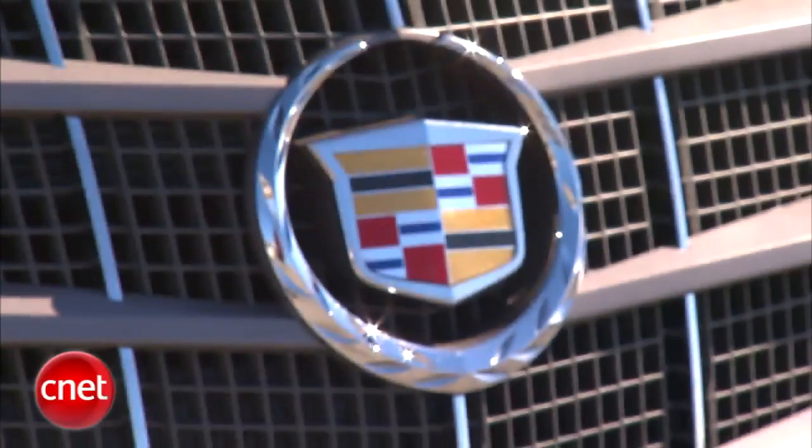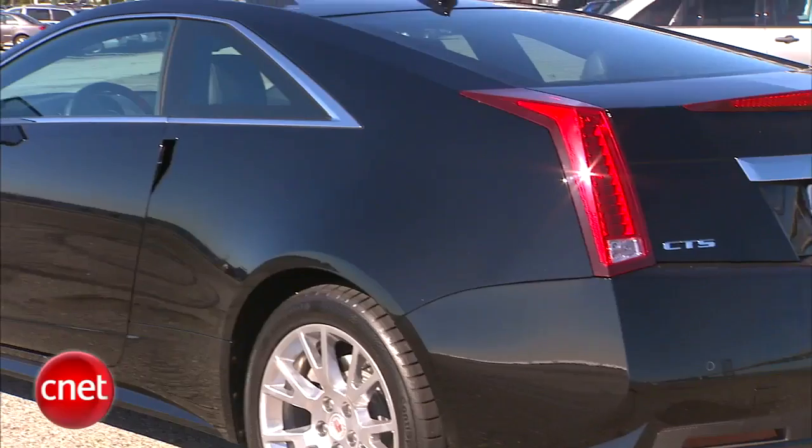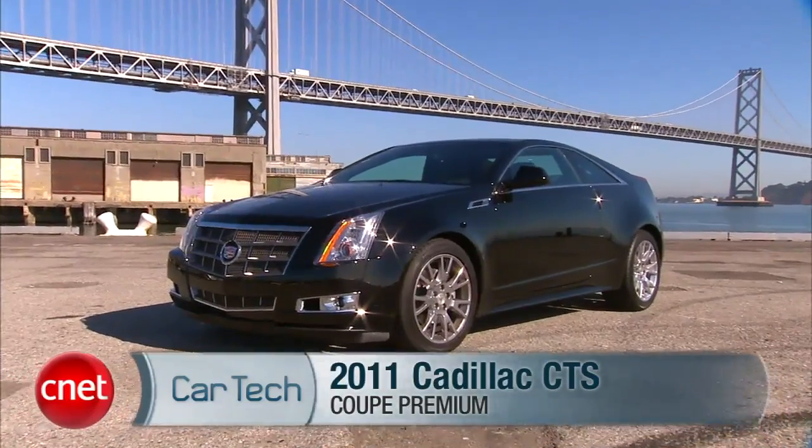It has about the most angular lines you can get in a car without spending north of $250,000. In a pinch, you can always use it as a doorstop. Let's drive the 2011 Cadillac CTS Coupe Premium and check the tech.